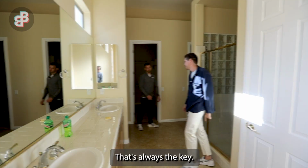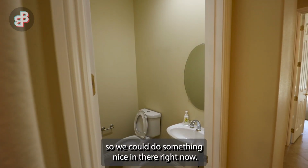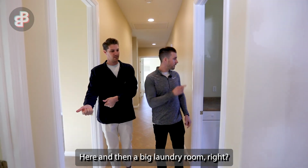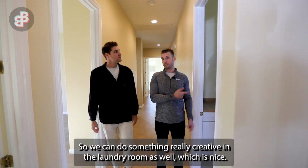That's always the key. So the rest of the house, we got a powder bath here, which is not a small powder bath, so we could do something nice in there. And then I think we have the other 2 bedrooms here. So 2 bedrooms that share a bath right here, and then a big laundry room. So we could do something really creative in the laundry room as well, which is nice.